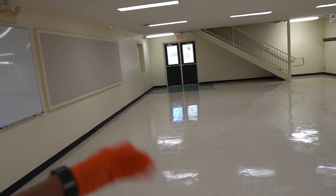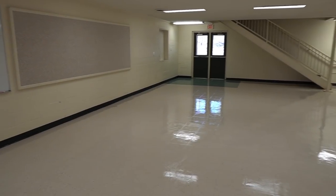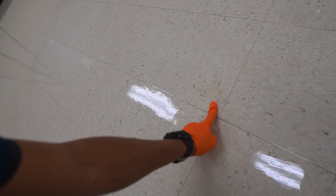This section is good to go. We already stripped it. Now we just have to wait for it to dry. And yeah, looking pretty good. The floor is kind of uneven. I noticed right here in this spot, got some wax right there and right here. So we're going to go over these spots a little bit.